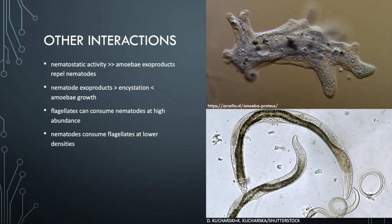There are also other interactions, and that includes nematostatic activity, where amoebae actually produce exoproducts to repel nematodes. And the opposite can be true, where nematode exoproducts cause an increased encystation of amoebae and decrease their growth. So these are just competitive interactions that can occur.